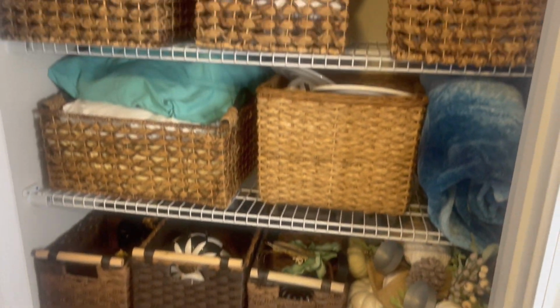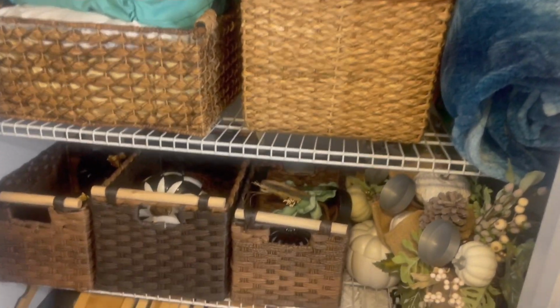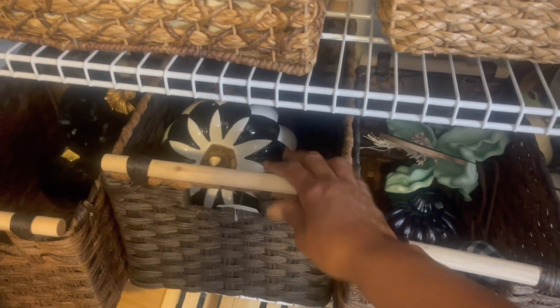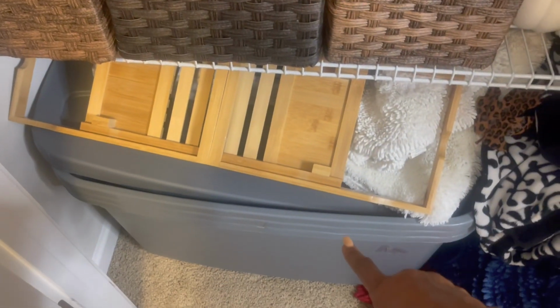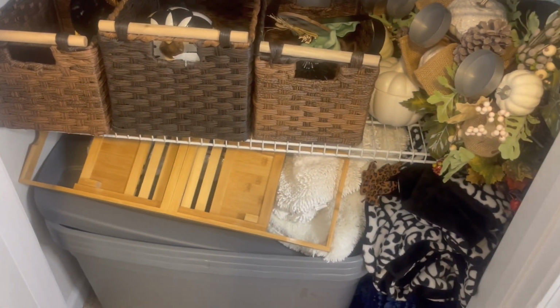And this is a linen closet. It needs a little bit of work now. It's been a while since I've done it, but I've got these baskets here that I keep my pumpkins in for fall, and you see they're pretty much empty, and that's because I still have pumpkins out in my home because the fall season is still here. So when I get done with the pumpkins, they'll go in there, and then all of my other pumpkin decor goes in this bin here. So this is where I store my fall items. I have this centerpiece here. I've got some more pumpkins tucked here, but that's kind of how I store my fall items in the linen closet.